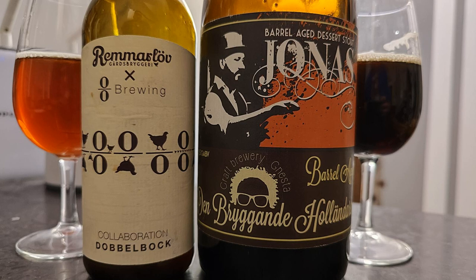But the beer is Barrel Aged Dessert Stout Jonas. So they named it after some guy. It's 9.5% ABV. So they count it as an imperial stout. Right, but why would you age a 9.5%? Me personally, I have no idea what this is doing in my cellar. You're going to be even more surprised when you hear the ingredients.